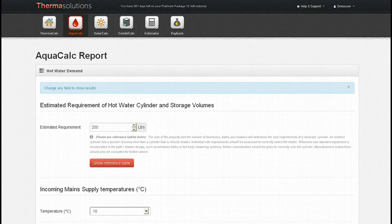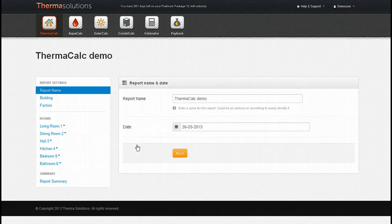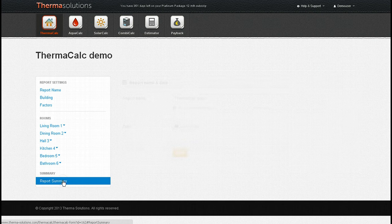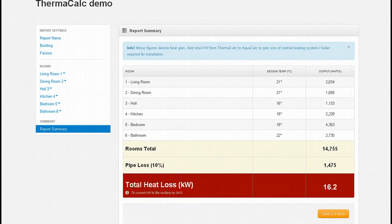Combining your figure here from AquaCalc to your room heat loss figure from ThermaCalc will instantly tell you the size of boiler needed, saving you hours as well as giving peace of mind. If, for example, your room heat loss calculations from ThermaCalc are 16 kilowatts, then in order to manage the demands of both space heating and hot water delivery, a boiler of at least 39 kilowatts should be fitted.